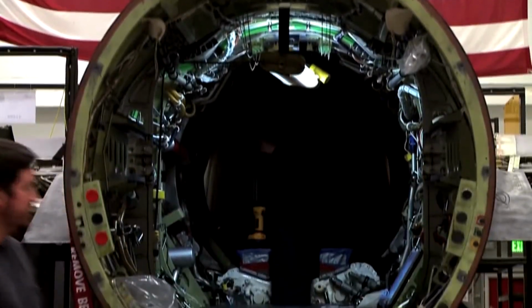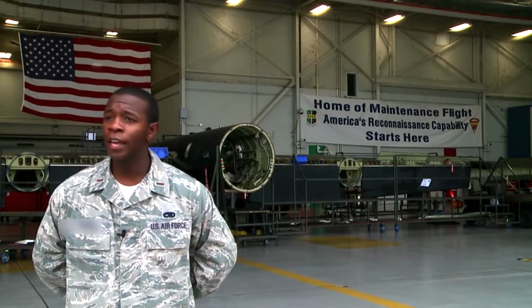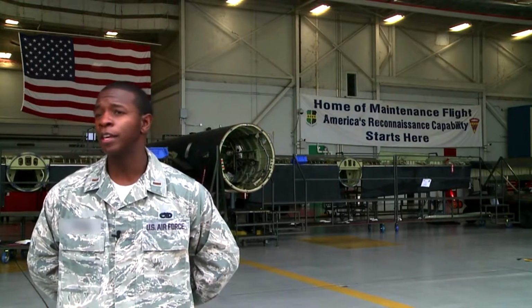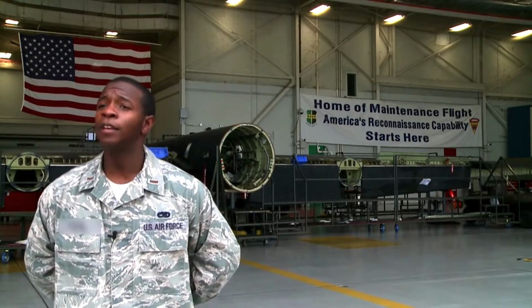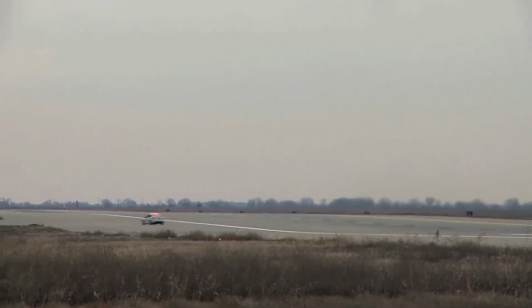There's a group of airmen at Beale Air Force Base in California that without, the U-2 would never take flight to capture the invaluable images that throughout its history have kept America safe. To me, the U-2 is almost going back to the Wilbur Wright days. It is fly-by-cable. That makes the U-2 unique.